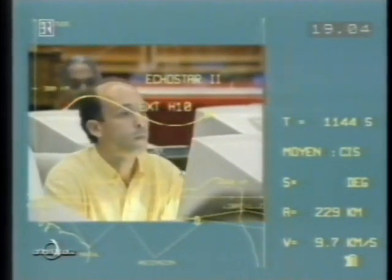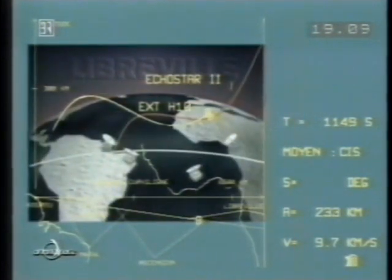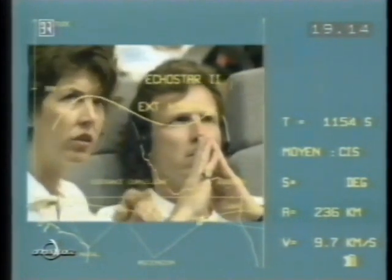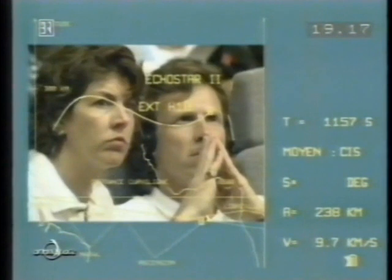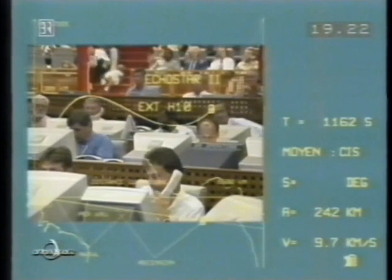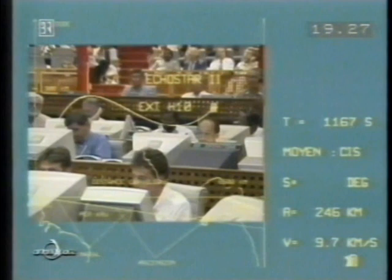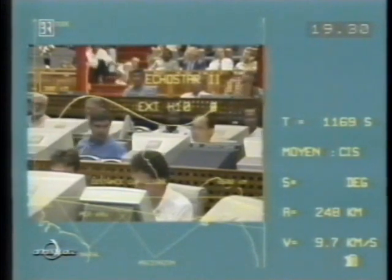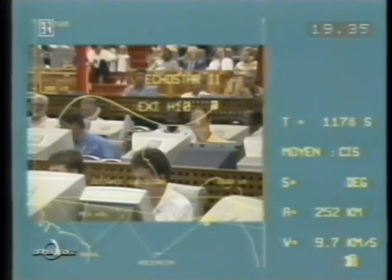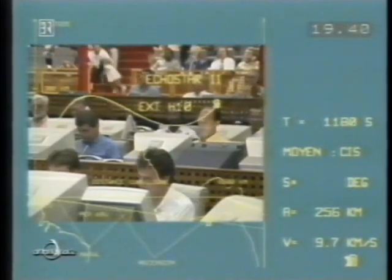Right. What happens now between the shutdown of the third stage and the release of EchoStar? We've been flying to give us a good trajectory. The onboard computer has told the third stage where to go. Now we have to work on the needs of the satellite. The satellite's got to be pointed in a specific direction. It's got to have stability, so we're going to spin it up. And after we've spun it up, we're going to separate the satellite from the launcher.